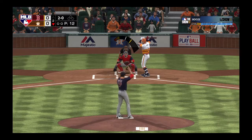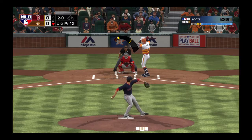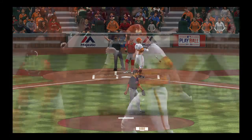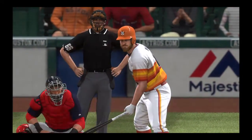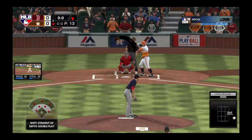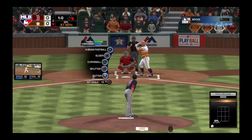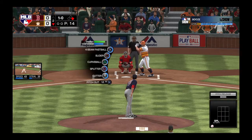Wow, not a great spot to be in right now, 2-0 to a great hitter like this. Oh, and meanwhile, this pitch rides too far in and winds up hitting him. Now the Astros designated hitter, Tyler White. And a splitter here, but he had a bit too much on it as this bounces up to the plate.